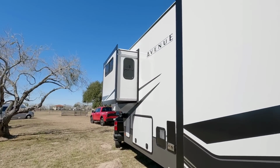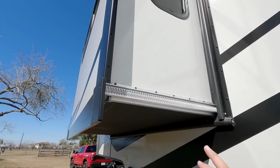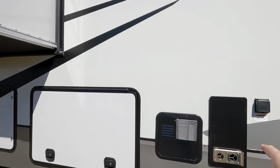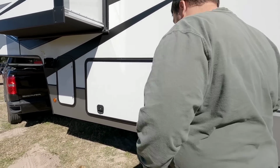Coming up here. This one operates on a Schwintek slide. So that's this rail system right here. You have your furnace as well as your water heater right here. You want to pop open this baggage door so we can take a look at the wet bay?